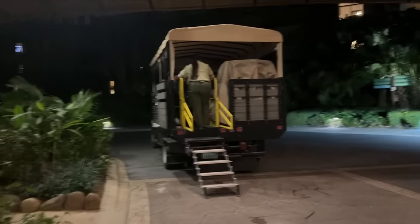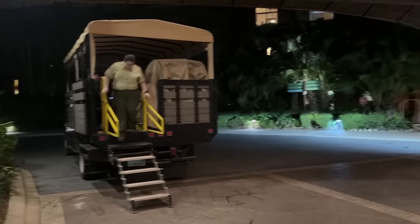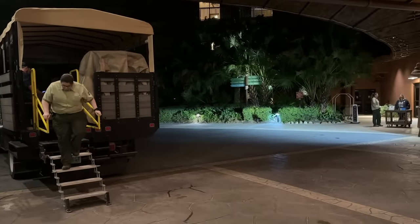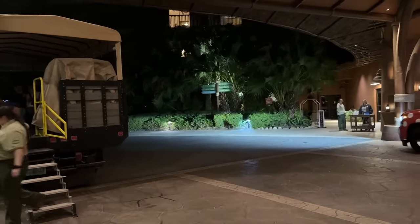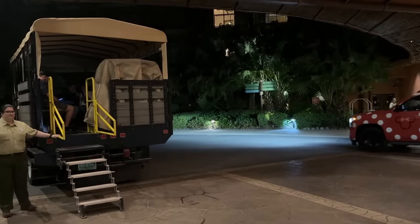Now, I know I said we weren't gonna go to Kidani Village in this video, but that's where you check in for the Starlight Safari. This is an add-on experience that anyone can do. You do not have to be staying at Animal Kingdom Lodge. Without discounts, it's $89 per person, but this is a special safari that takes you out at night with night vision goggles. I'm literally so excited. Could not be more thrilled. Do you think we're gonna see a giraffe? I hope so.